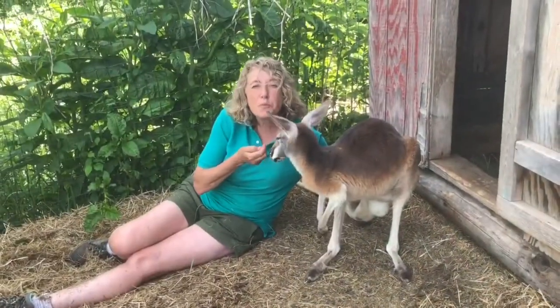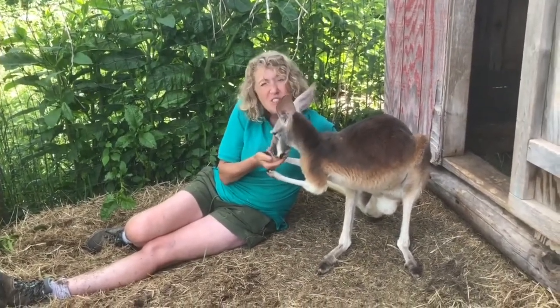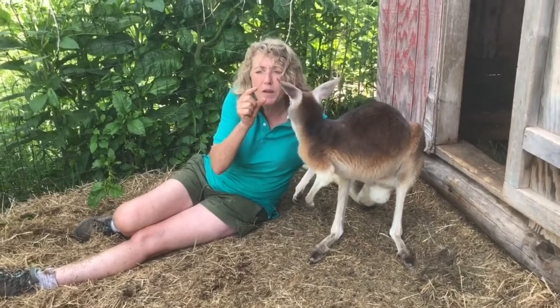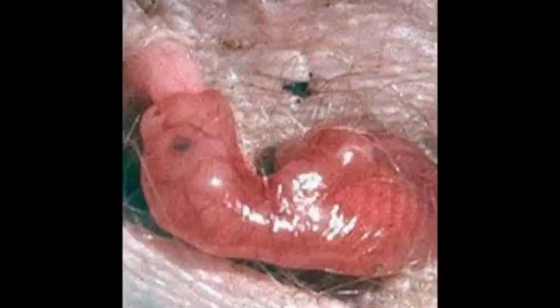Now, a kangaroo is pregnant for just 33 days. Wow, that's about as long as it takes a chicken's egg to hatch. About 1 month, that's it. Now, when the baby's born, they're tiny. They're about the size of a big grape. Now, these babies, at this size, they have no back legs, they have no hair, their eyes aren't formed.